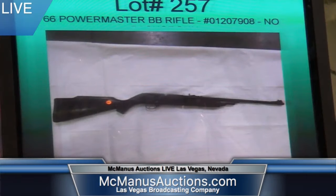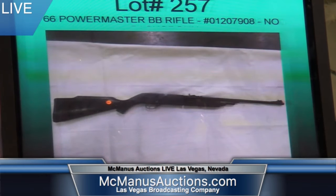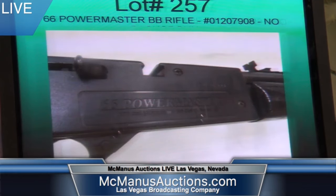Excellent. Got a Power Master BB rifle. I just want to say this again: the rest of these guns are reproductions, guys, except for the Smith & Wesson that's in our case over there coming up. These are all BB guns and reproductions. All right, there it is. Open it up. Give me a bid for Power Masters. Count me out. BB gun.